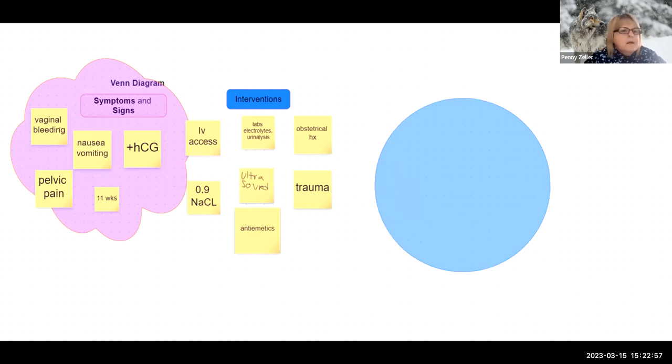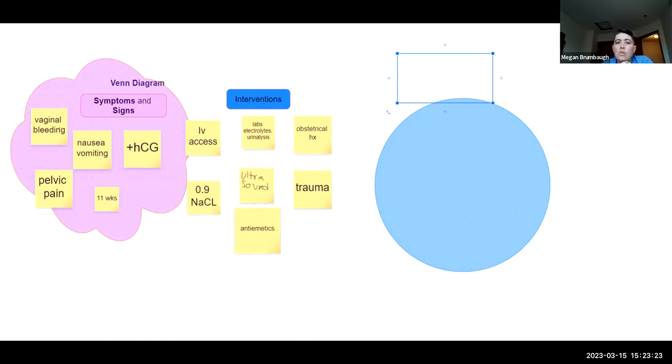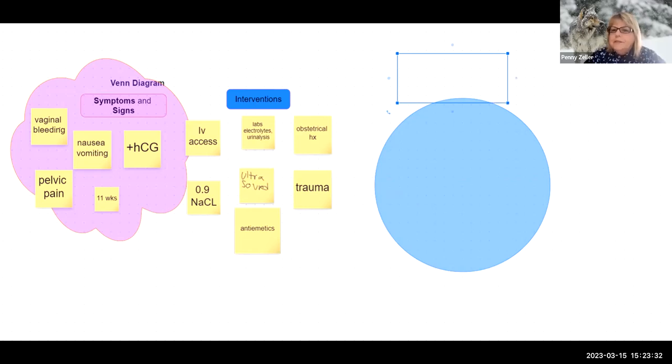So let's say we have a potassium. What do you think her potassium would be if she was hypokalemic from vomiting? Below. Like 2.7 or something. That's really low. That's really low. She's in a crisis. So what happens if a potassium's that low? This is a med-surg question. It can affect the heart. Yeah, definitely. So she might have some serious dysrhythmias. So if her potassium comes back that low, we need to get her on a cardiac monitor. Very good.